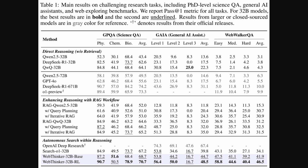Okay, so diving into Table 1, this gives us a more granular look at WebThinker's problem-solving abilities on some really tough benchmarks. We're talking about GPQA, which has PhD-level science questions, Gaia, for general AI assistant tasks, and WebWalker QA, testing web exploration. The table shows pass at 1 scores. That's just the percentage of times the model gets the answer correct on its first attempt. And you can see, particularly in the autonomous search within reasoning category, WebThinker 32B RL, which is the version fine-tuned using reinforcement learning, a technique where the AI learns through feedback, consistently achieves top scores, outperforming direct reasoning, and even advanced retrieval augmented generation methods.